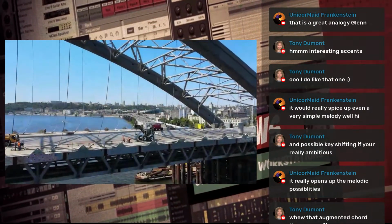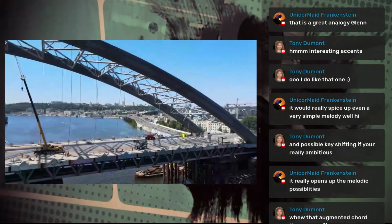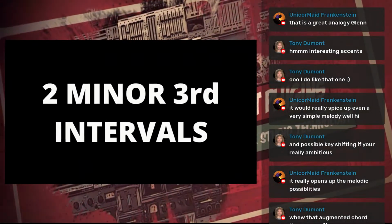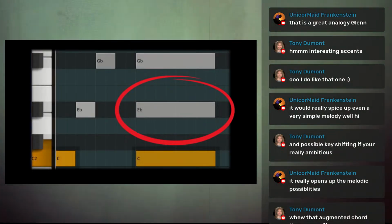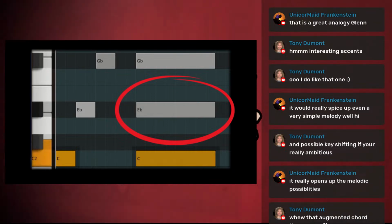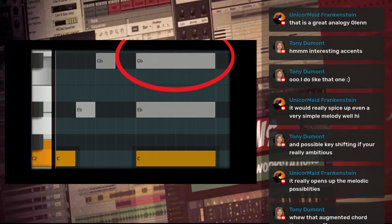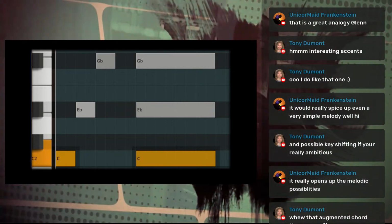Whilst bridges are useful for a function in society, they can also be expensive to build. Sometimes you need to find a smaller gap to bridge to get the job done at the right price. But what happens if you want to create a smaller bridge in your chords? What if you use 2 minor third intervals? Let's start on C again and then count up 3 half steps. This gets you to E flat. Then from E flat, count up 3 half steps again, which takes you to G flat. C, E flat and G flat create a C diminished chord.